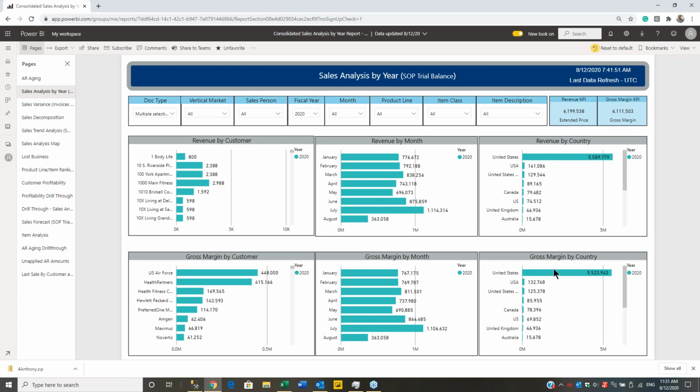This visual in particular: everybody has customers and everyone has sales revenue by month, but what they may not have is revenue by country. This happens to be international. But if you have salespeople, for instance, and you'd like to see salespeople here instead of country, that's a change. We make those changes for all clients at no charge to recategorize this data. You may not have salespeople. You may have donors. You may want to see revenue by donor, or revenue by department or division. We do that for you at no charge.